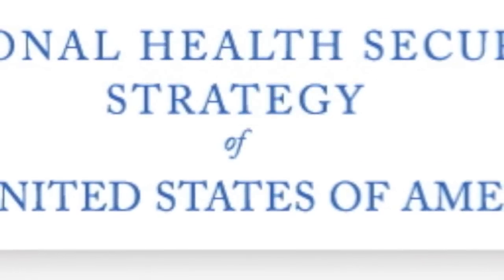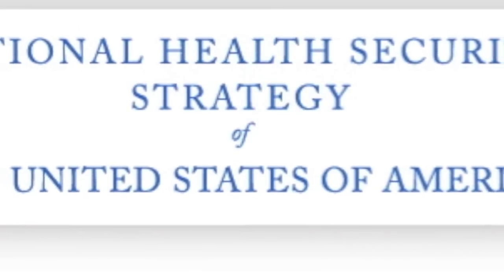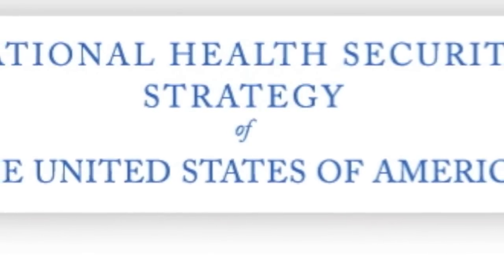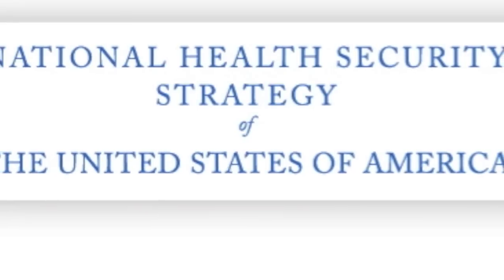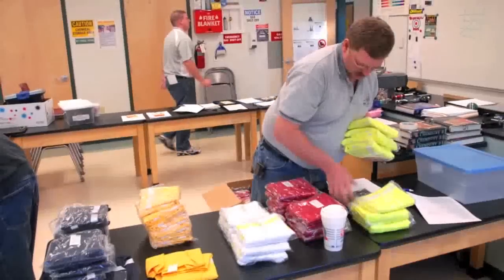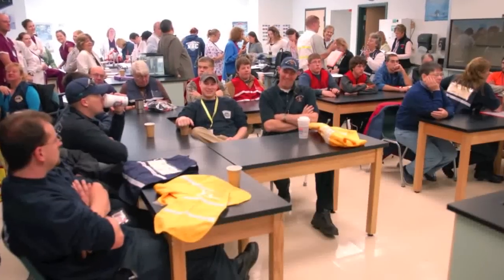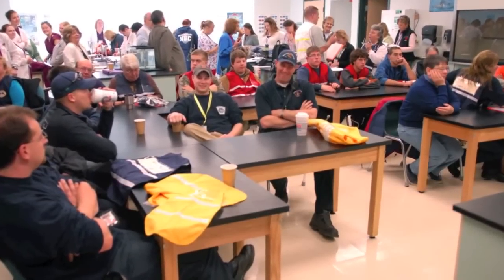One of the documents that we looked very carefully at was the National Health Security Strategy. There are capabilities within that document, and the ones that are pertinent to state and local public health are also included in our 15 public health preparedness capabilities as well. You will see that they look very familiar to you because this is the work that we've been doing for years in public health preparedness.